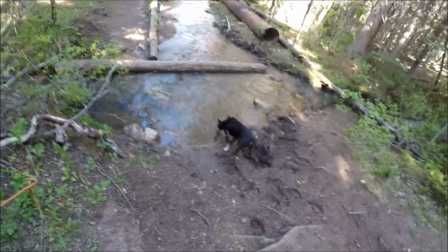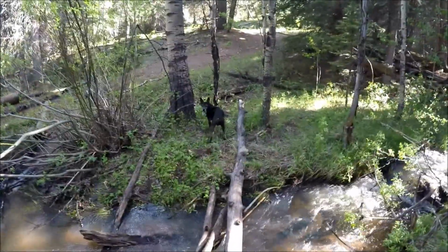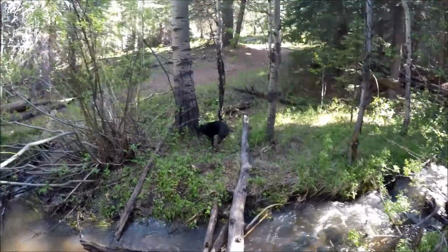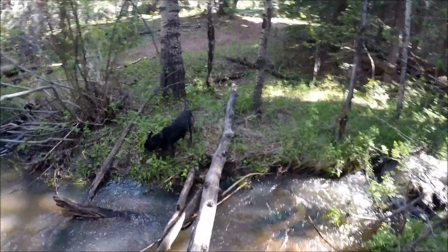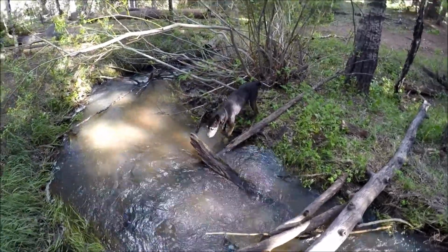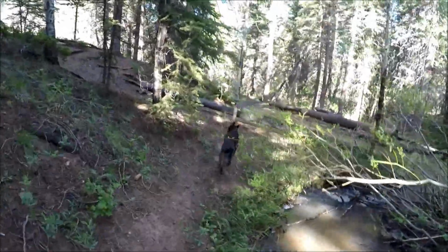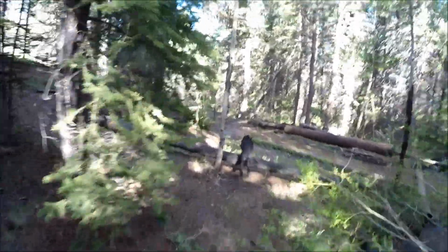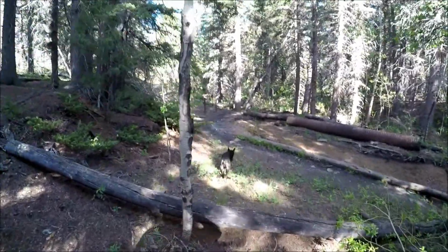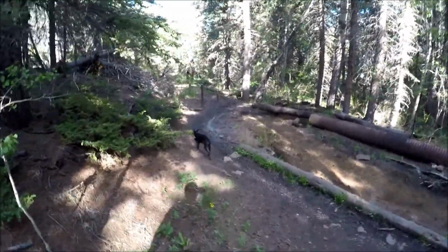Okay, Bandit, I'm gonna go over here and take my little log crossing like I did before. I'll meet you on the other side. Okay, buddy, I'm across. What you gonna do? Come on. Come on, Bandit, right here. Come on, man, you can do it. Jeez. Wow. That's impressive for an old dog. All right. This hike is gonna have a happy ending after all.